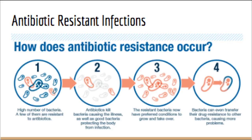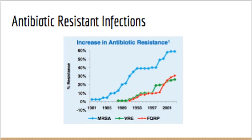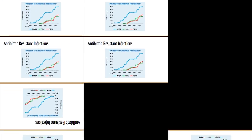This image shows how antibiotic-resistant infections come to be. First, an antibiotic is administered, but a few bacteria survive. Then they can replicate, and they can even pass on their drug-resistant genes to other bacteria. This next graph shows how much antibiotic-resistant infections have increased over the years. You can see there was a dramatic increase, and it is now a major issue.